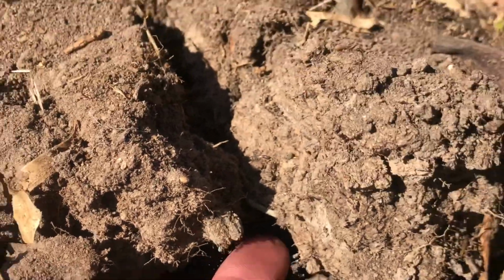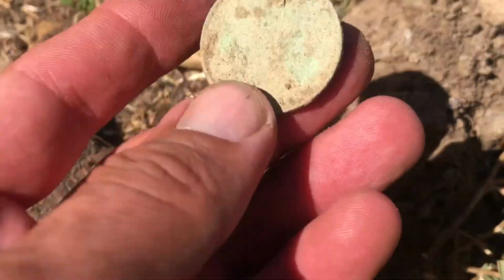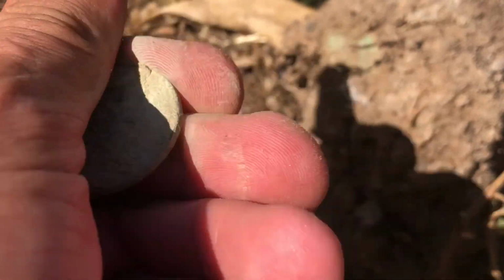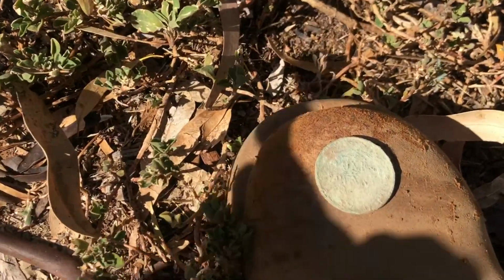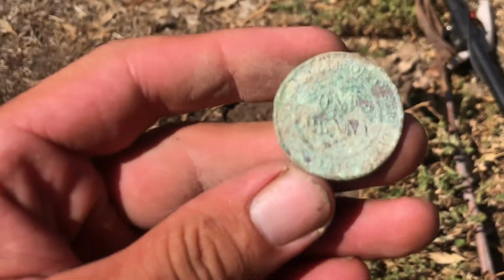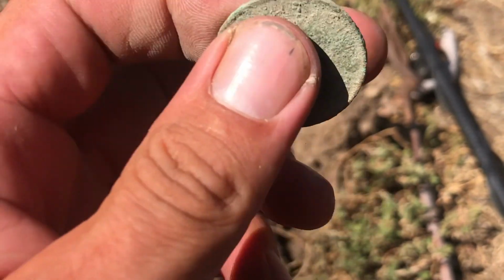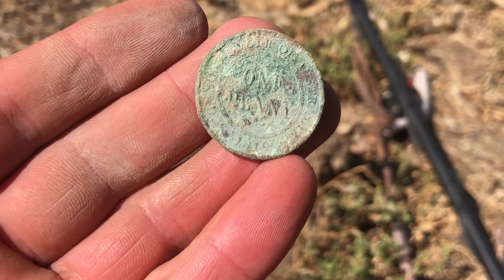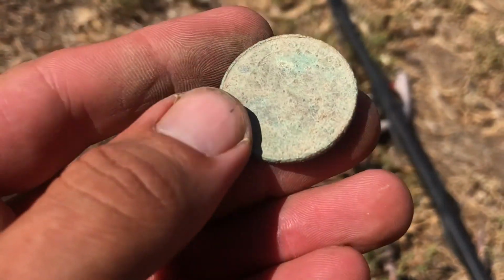and just see a little edge there. So I'm going to say that's a penny sitting there, and I'll nearly say it's a Commonwealth going by those numbers. So I'll give that a clean up. It's pretty cruddy, but there we have a 1919 penny with George V there. So first coin of the evening, not bad. As cruddy as it is, a penny.